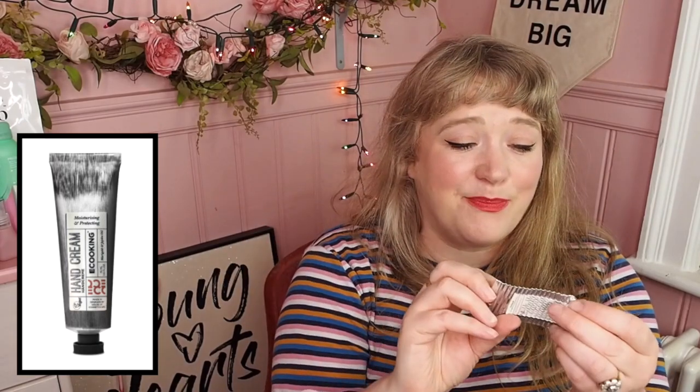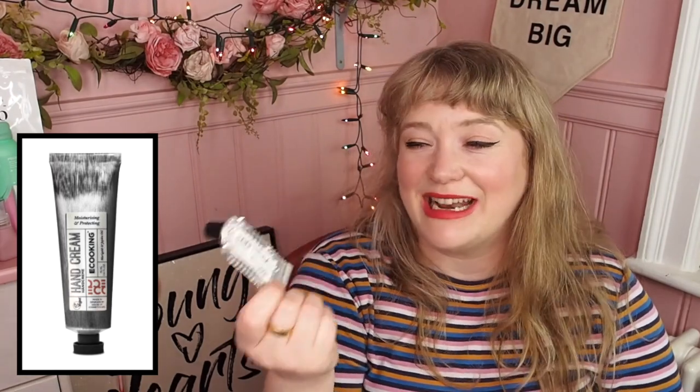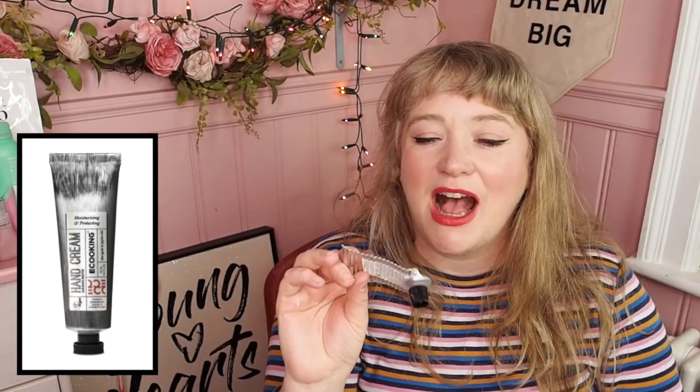Yeah, this is by eCooking, who I have spoken about quite a lot. This hand cream was absolutely lovely. I really loved it. It was a great hand cream. I will definitely be repurchasing this because it was amazing.